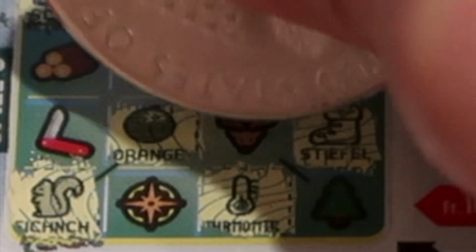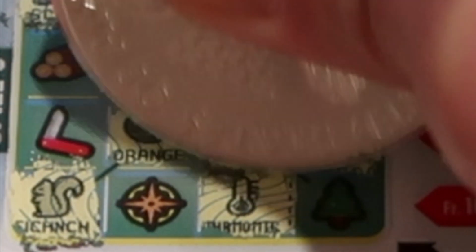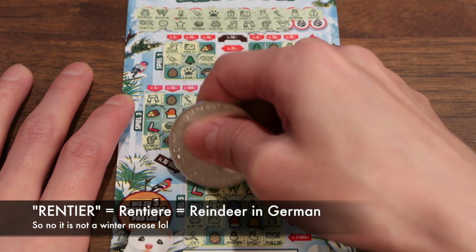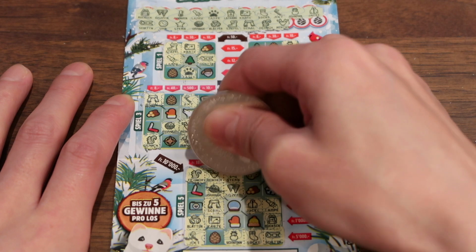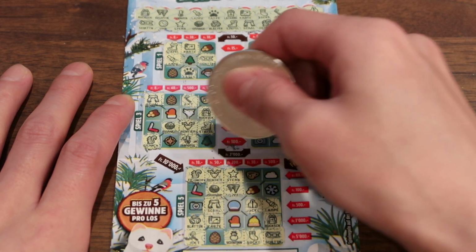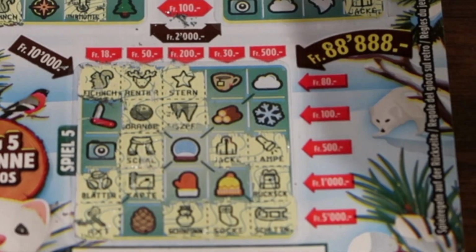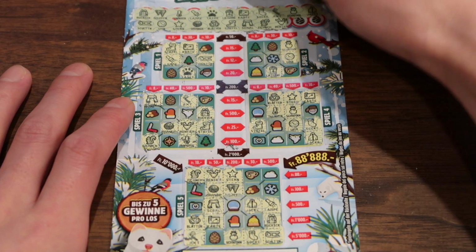Okay, reindeer head or moose. It's probably a moose. Yeah, I think it's a moose. Winter moose? Sure, why not? Okay, now I'm really looking at that pine cone. You could also win 50, but I don't know if that's possible. Can you win 5,000 and 50? We're almost at the end though.